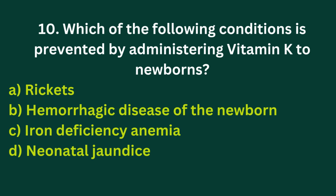Next question, which of the following conditions is prevented by administering vitamin K to newborns? Options are rickets, hemorrhagic disease of the newborn, iron deficiency anemia, neonatal jaundice. First we will see the meaning of these options. What is rickets? Rickets is a bone disease that occurs due to a lack of vitamin D, calcium or phosphorus.